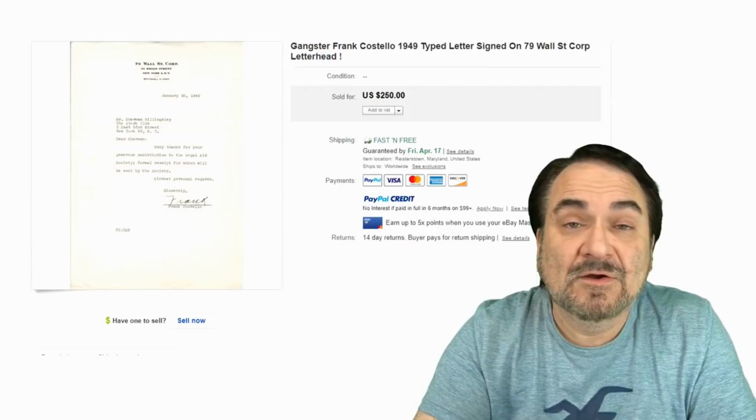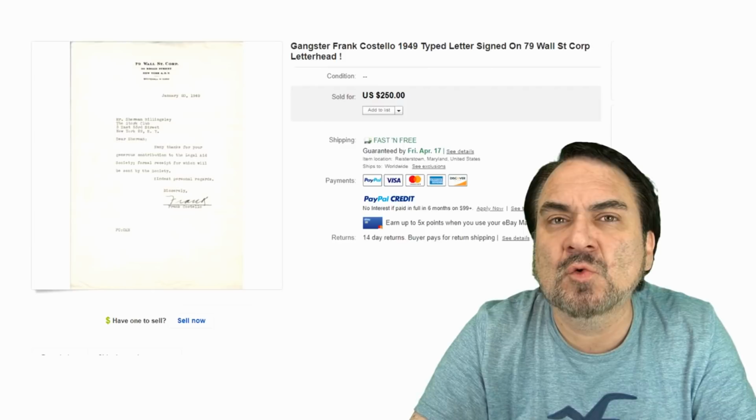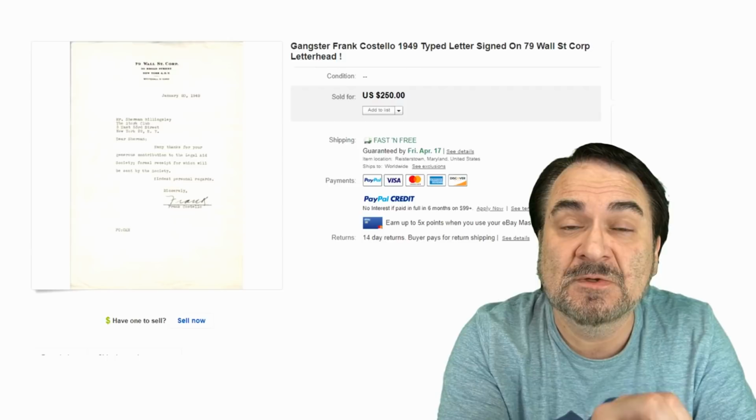Here's a newer one, 1949 Frank Costello. Now, he was a gangster. You can look this up. Some of the interesting facts or ways to judge the value on these are the location or the name of the company. This is 79 Wall Street. That's the name of this gentleman's company, this gangster, this mobster's company.